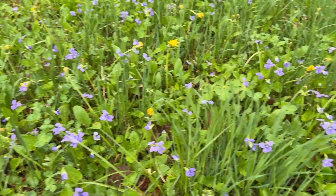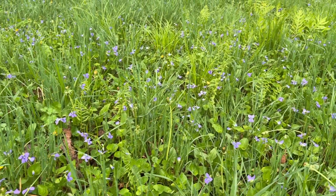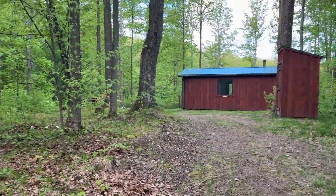Look at all of these violets. That is so pretty. Well, this is really cool. I didn't know that was there.